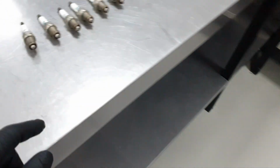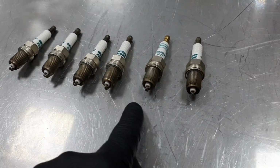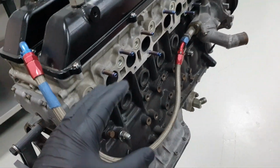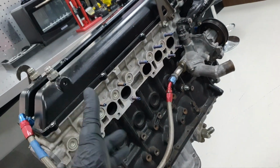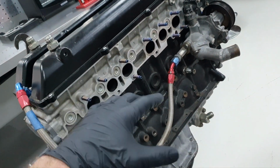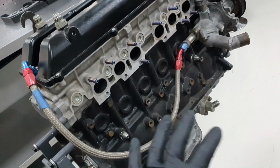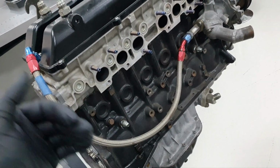Now, removing the spark plugs. And you see the spark plugs, there is no oil in any of them. It looks beautiful. Keep in mind, if you watched the previous video, I said that the cylinder head is not okay. The crosshatch in the cylinders is not okay. The piston rings are not okay. That's for sure. It was one refresh.